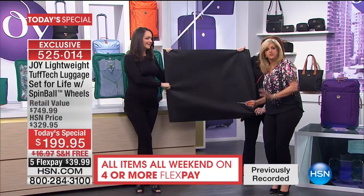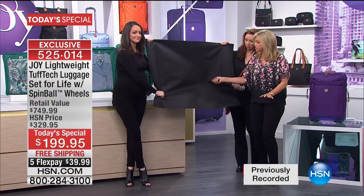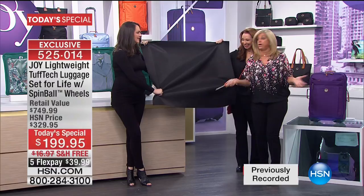Here in the black is this Tough Tech material. And here is a sharp screwdriver. So I'm just going to start lightly. I'm going to do it very nicely, you holding it nicely. And then I'm going to do it a little harder. And I could keep doing this. Bulletproof, puncture proof. I mean, I'm trying to be nice.